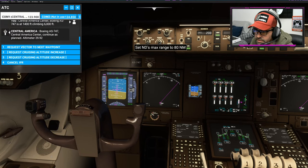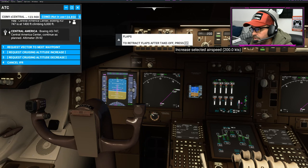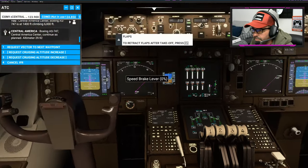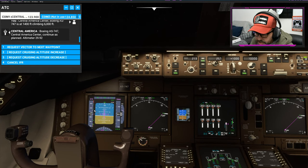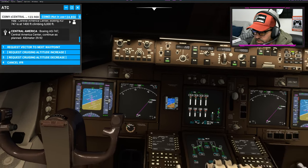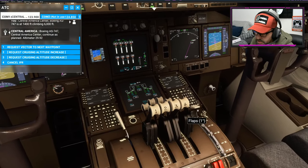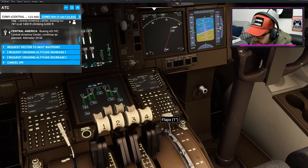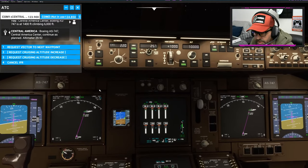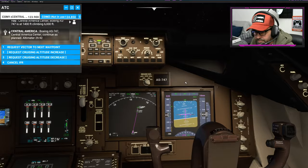Let's see what the range is. That's us. Boom. There we are. Are we on course? Most likely. See these bars? 5-1. So, as we get to these speeds, we can reduce. There you go. Alright. Yay. Nice.